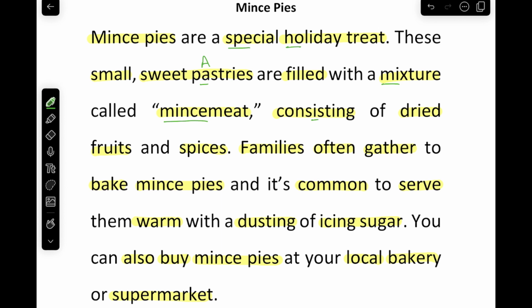Consisting of dried fruits and spices. Families often gather to bake mince pies, and it's common to serve them warm with a dusting of icing sugar. So SH, sugar. You can also buy mince pies at your local bakery or supermarket.